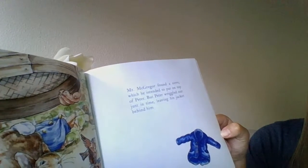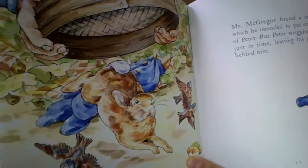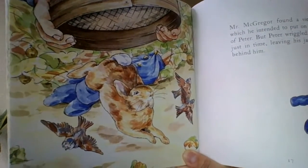Mr. McGregor found a sieve, which he intended to put on top of Peter, but Peter wiggled out just in time, leaving his jacket behind him. Oh, yep, indeed he did. And now he has no clothes on, no shoes on.